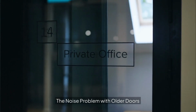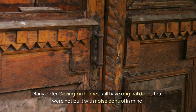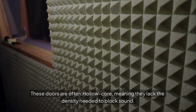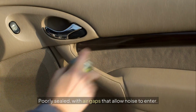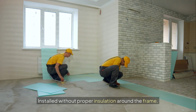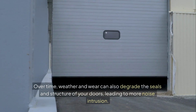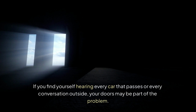The noise problem with older doors. Many older Covington homes still have original doors that were not built with noise control in mind. These doors are often hollow core, meaning they lack the density needed to block sound. Poorly sealed, with air gaps that allow noise to enter. Installed without proper insulation around the frame. Over time, weather and wear can also degrade the seals and structure of your doors, leading to more noise intrusion. If you find yourself hearing every car that passes or every conversation outside, your doors may be part of the problem.